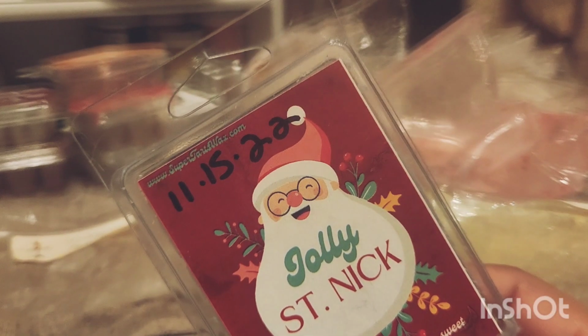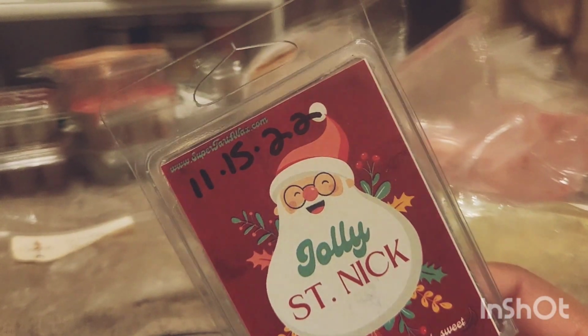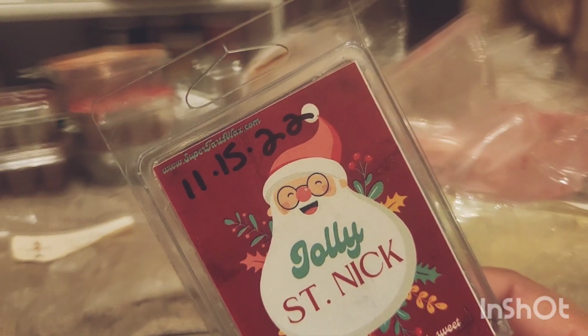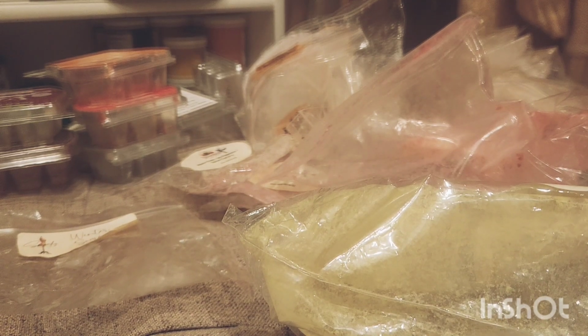This was a nice scent on cold. When I got it in the warmer, it did throw really well. However, for me personally, it was a little bit too soapy, so I didn't love that. It's probably not one I would get again. I kind of wish a little bit more of that cranberry popped out.